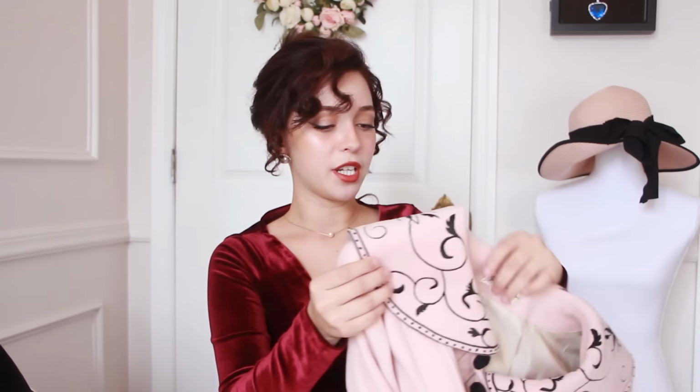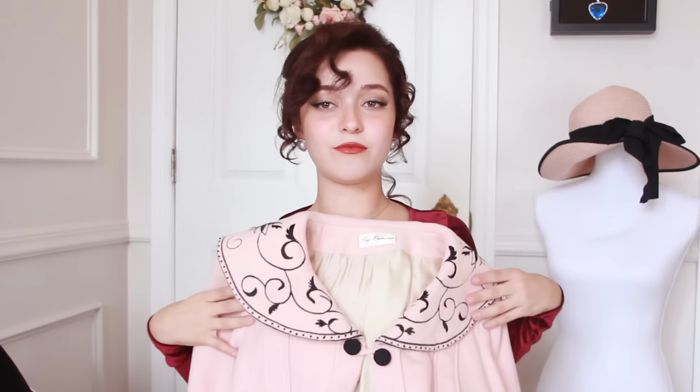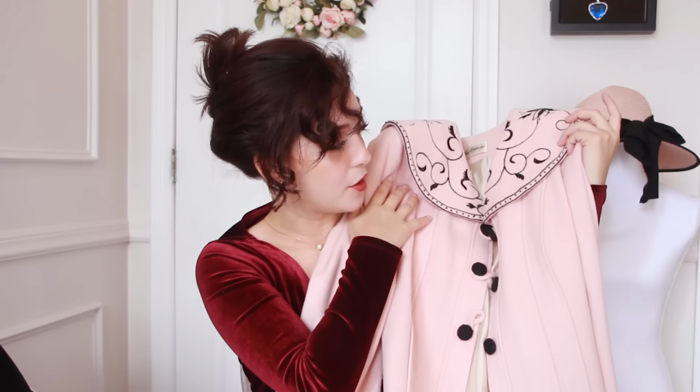And it's really pretty because it has this black detailing around the collar and also around the cuffs, the sleeves. And this was really beautifully sewn on with black stitching. So this is just gorgeous, and honestly it's perfect for the winter. I'm really excited to wear it for the winter because it's actually legitimately a jacket. Like, it's really warm and it fits me beautifully. So I'm really excited the way it turned out.